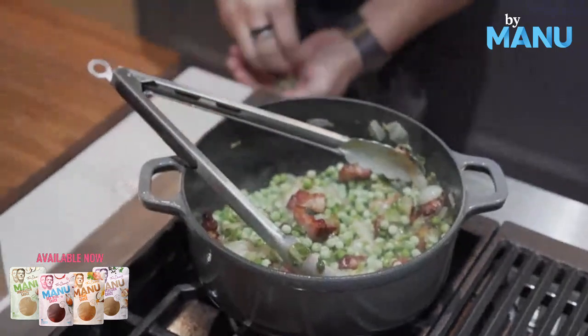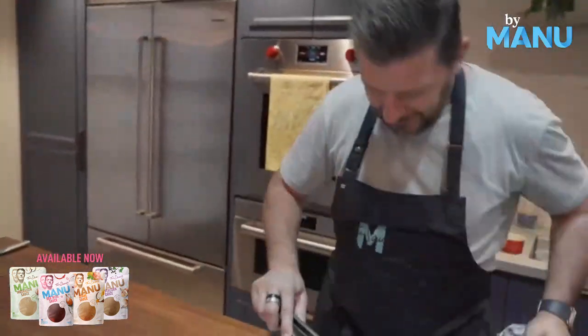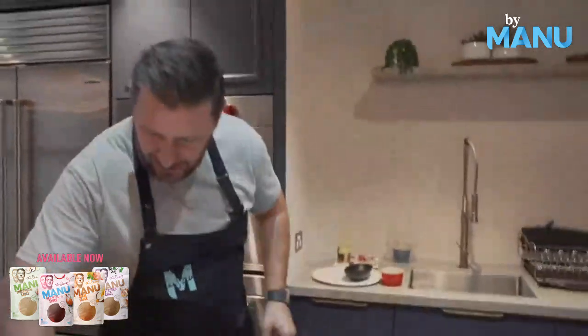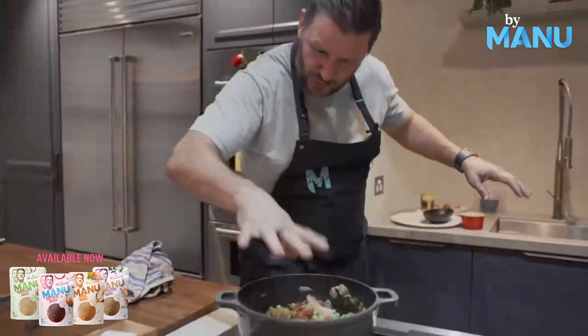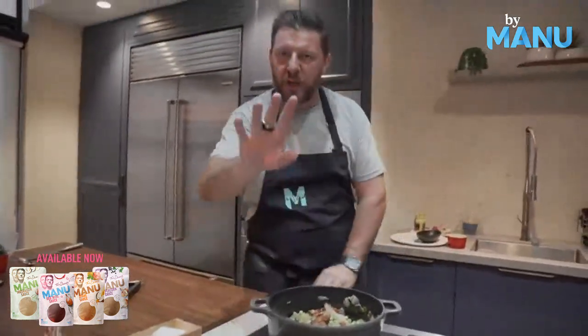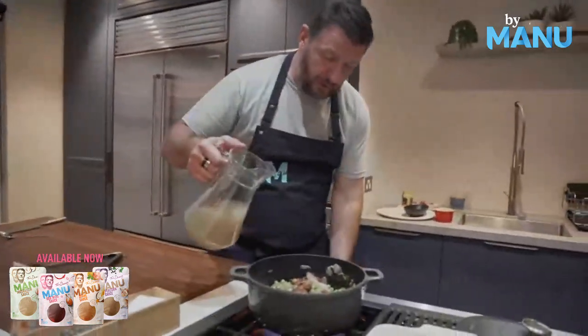So I'm mixing my peas. Sorry, I'm peeing everywhere. A little bit of salt and pepper. I'm just going to season it a little bit for the time being because the bacon's got salt in it, so I don't want to overdo it. And a little bit of stock.